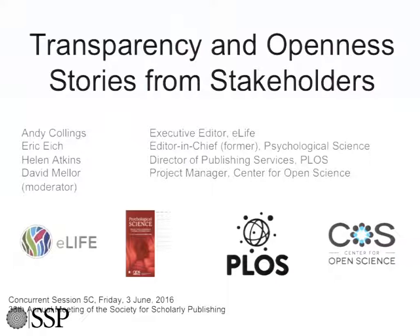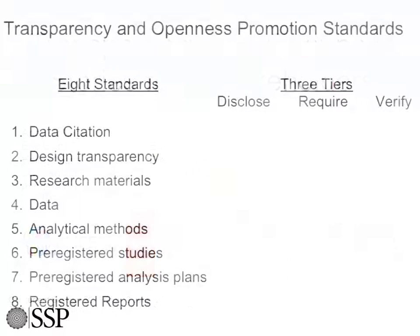Before I bring up our first panelist, let me just quickly give a very superficial introduction to a couple of our main initiatives, and then we'll go into more detail about how journals are implementing different types of practices and initiatives. One of our major policies is the Transparency and Openness Promotion Guidelines. These are a set of 8 standards that were created by journal editors and funding agencies in order to encourage and incentivize sharing and citation of all the parts of the research workflow.